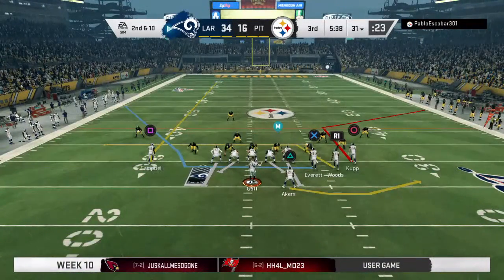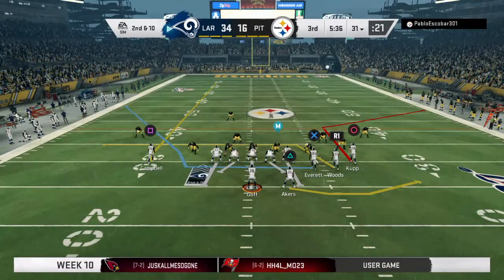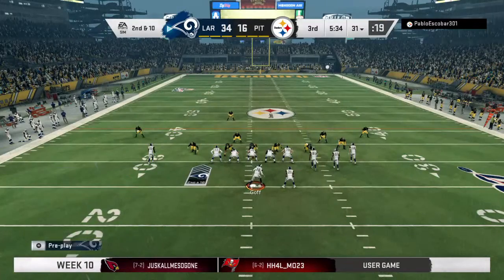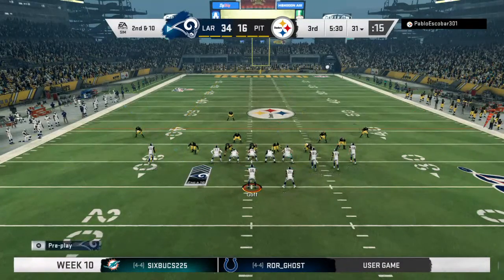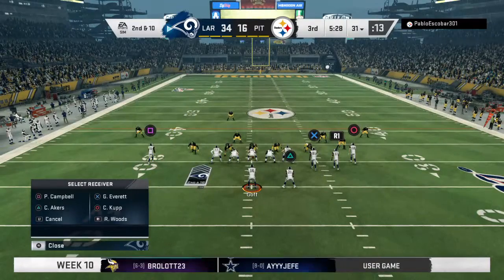180. Hey, let's go. Go, ground. Ground. Ground. Cut. Here we go. 50. Mike 50. Switch.